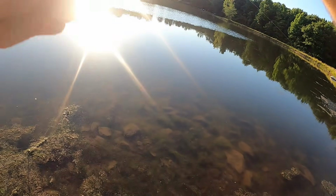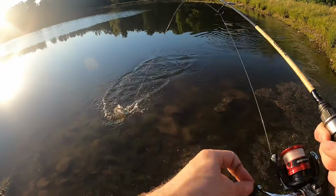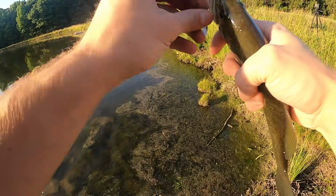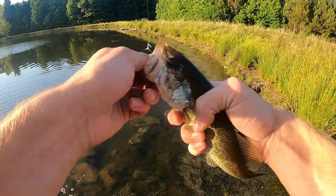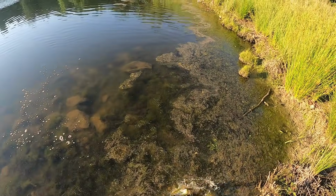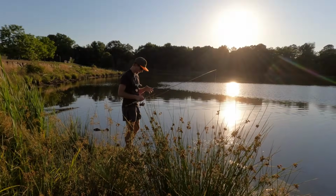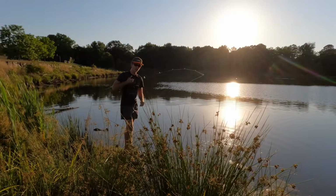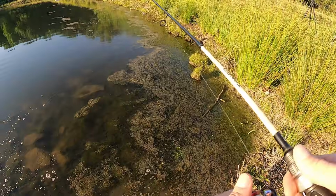There we go. There we go. Well, that right there is bass number 1 on the $1 rooster. I was gonna get a cinematic release for you guys, but he decided he had other plans. So that is 1 lure down.